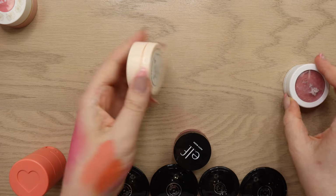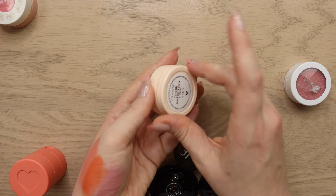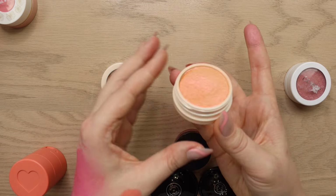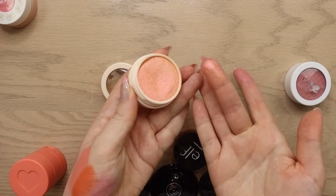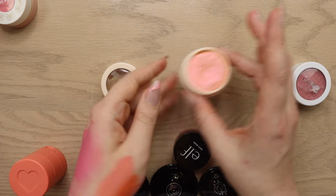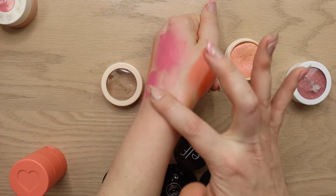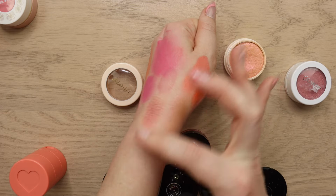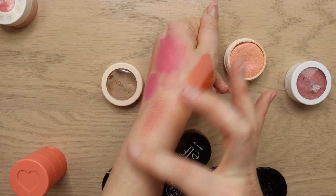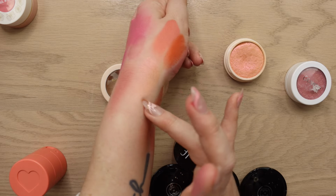And then I have this one, which I also bought because of Makeup for Fun. It's called Chiffon, and it's this orangey pinkish highlighter shade, and it is really pretty. But for me and for my skin tone, it's a little bit too much on my cheeks. It's doing a lot, and it's very orangey on me. I think it's a beautiful product, just not necessarily the best for my skin tone. So I'm gonna keep this one and declutter this one.